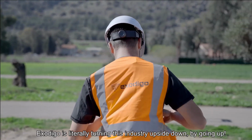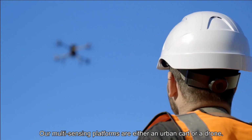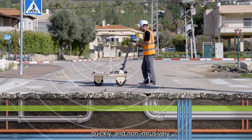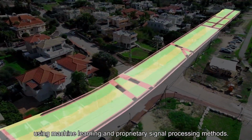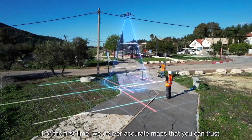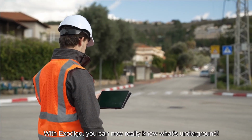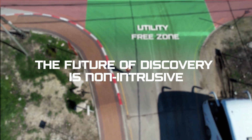Exodigo is literally turning this industry upside down by going up. Our multi-sensing platforms are either an urban cart or a drone. These adaptive platforms allow us to scan any type of terrain quickly and non-intrusively. Exodigo's unique capability is to fuse data from different sensors and sources using machine learning and proprietary signal processing methods. For the first time, we deliver accurate maps that you can trust. Our maps are delivered in any software such as GIS, AutoCAD, or BIM. With Exodigo, you can now really know what's underground. The future of discovery is non-intrusive.